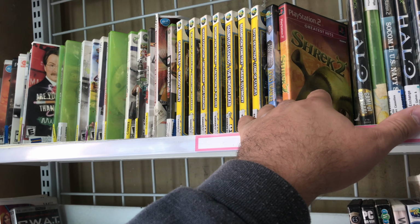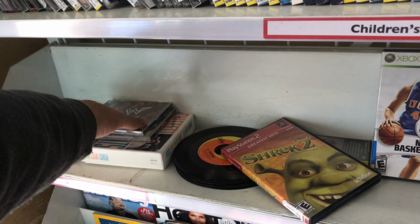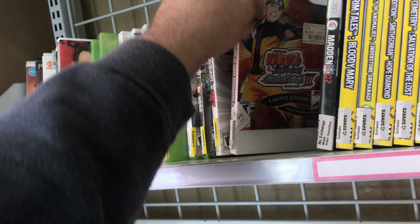And strangely enough, after I was done filming, I found a stack of loose discs that were just in jewel cases. Here's a Shrek game. I'm pretty sure I don't have it. And then here's the jewel, some PlayStation 1 games. So I'll put those on my stack. I'm definitely going to buy those.